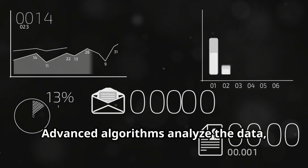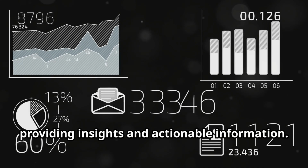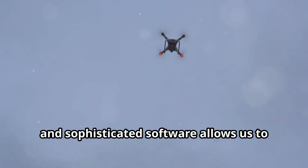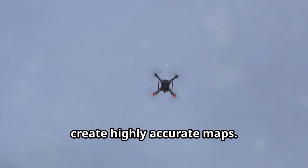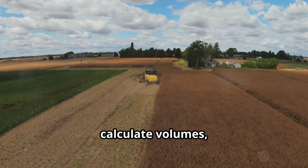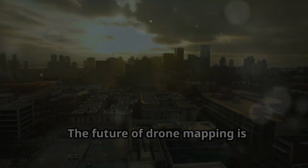Advanced algorithms analyze the data, providing insights and actionable information. The combination of high-quality imagery and sophisticated software allows us to create highly accurate maps. We can measure distances, calculate volumes, and even detect changes over time.